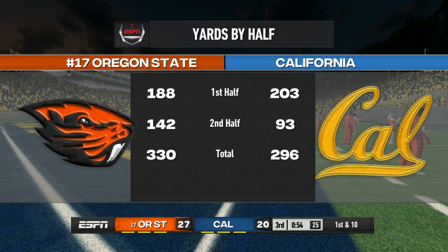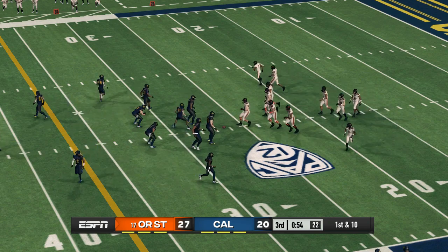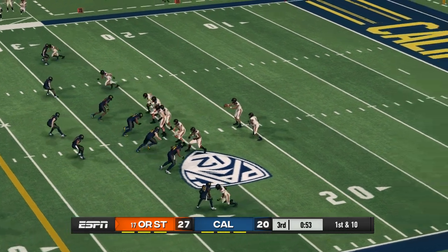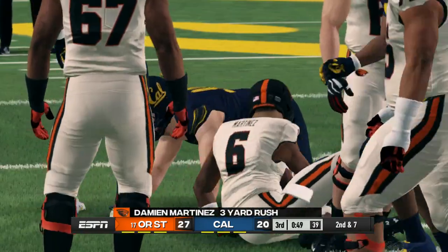And as good as things are going right now, with an entire quarter to go, they've got to continue to play good football. Well, the last drive was good for 3. But I'm sure in this one, they'll be looking to double that. Oregon State up 7 points. He's taken down at the 29-yard line.